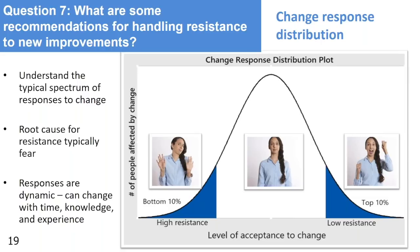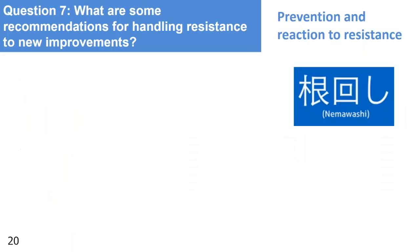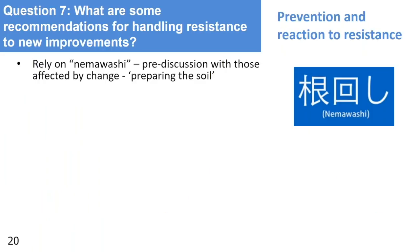So remember, these responses are dynamic. They will change over time. You may have people who are skeptical about it, but as time goes on and they see the benefit of the change, they may move into that category, and that top 10% may actually be your top 50%. So having an idea of this response distribution gives you an idea of how to mitigate it.